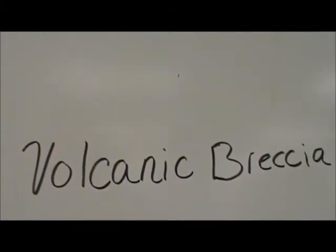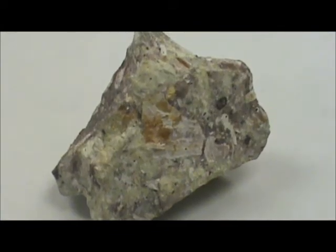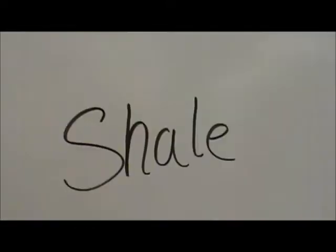Number 12 on your rock tray is going to be volcanic breccia. The volcanic breccia is a multicolored igneous rock. It appears to be lumps of very light pink and purple Play-Doh all clumped together.